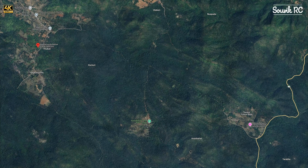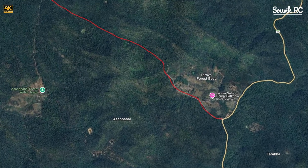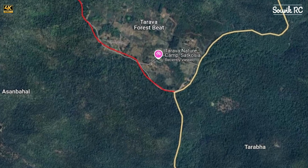However, you must take the road which goes through the forest so that you can experience and enjoy the jungle and try your luck for any wildlife sightings, especially early or late in the day. Red line is the forest road we took thanks to Sunil Kumar Shahu, who was our driver cum guide. You will find the road around 8 kilometers north of Puranakot on the Tikarpara to Angul road.